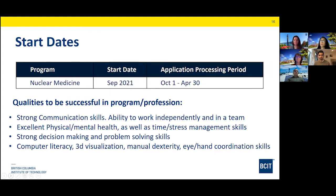And when we're looking at qualities to be successful within the program or this profession in general, oftentimes this is similar to a lot of other programs, but strong communication skills is very important. Making sure that you have the ability to communicate with your teammates, because oftentimes you will work in a team setting, but also you can work independently as an individual. So those are definitely very important for this program and for many programs at BCIT.